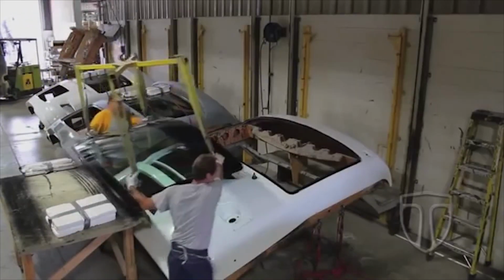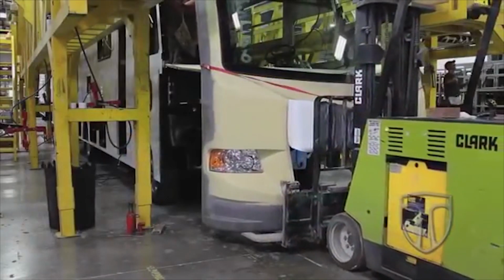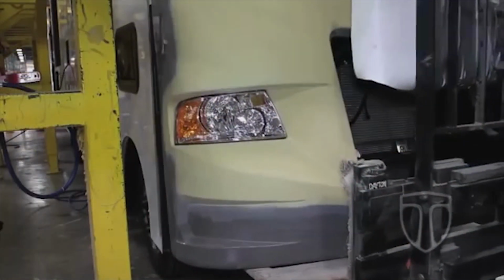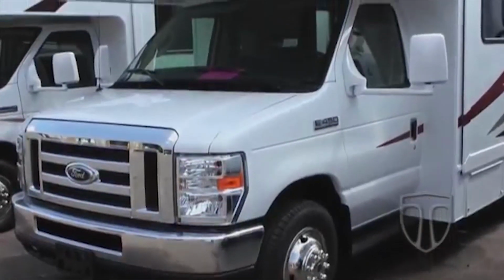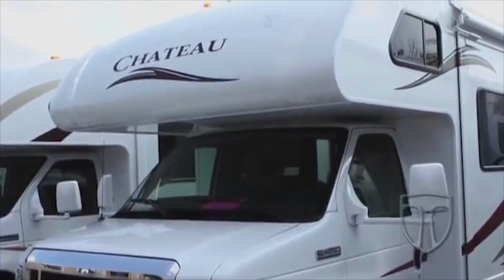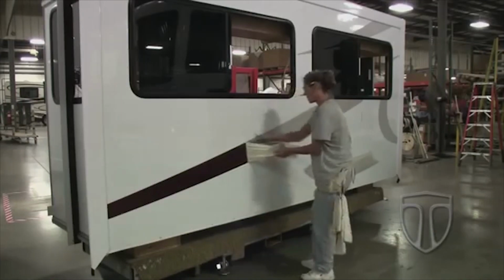It's the addition of the front cap that really gives the motorhome its personality. On Class A models, the front caps and windshields are installed together. These one-piece windshields are designed specifically for each coach, fitting perfectly into place, providing a large panoramic view. On Class C motorhomes, the windshields come pre-installed from the chassis manufacturer and are ready to receive their signature overhead bunk. Coaches will either be painted at an outside facility or will have vinyl graphics applied.